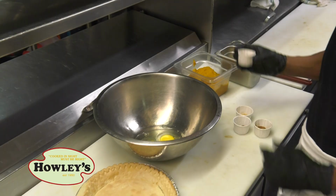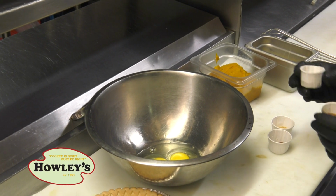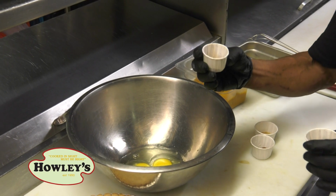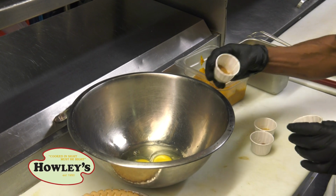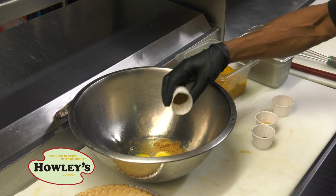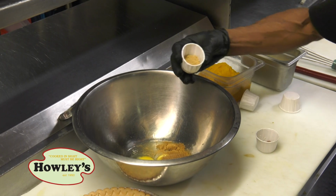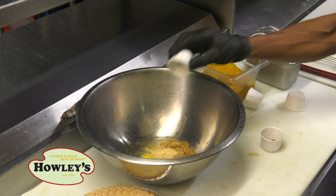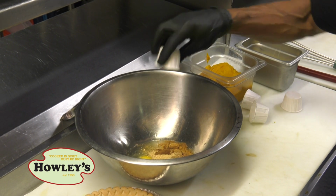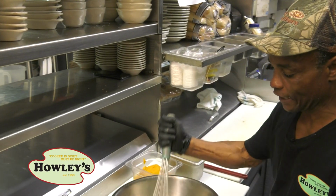And I put all my ingredients in it, like nutmeg, cinnamon. At least that's for one pie. You make like a tablespoon and a half of nutmeg, 1 tablespoon clove, and 1.5 tablespoons ginger, and 1.5 tablespoons cinnamon. And I'm gonna mix everything together with the eggs.